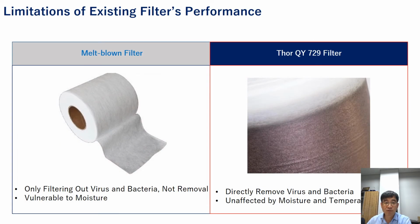The melt-blown filter, which is currently mostly used for mask filters, does not remove bacteria or viruses, but only filters particles, and has the disadvantage of being very vulnerable to moisture. Quantum Bionics Kapha nanoalloy filters function to remove bacteria and viruses and are not affected by temperature and humidity.